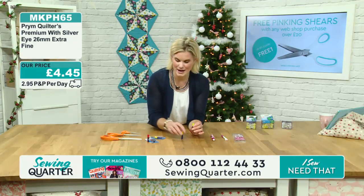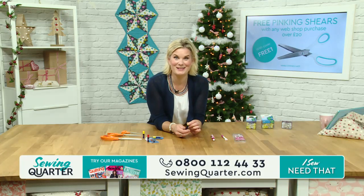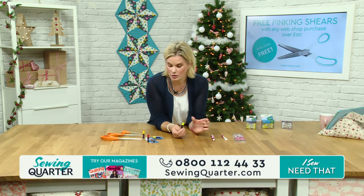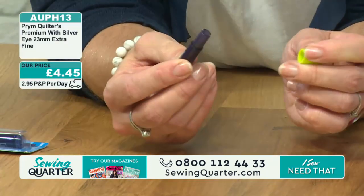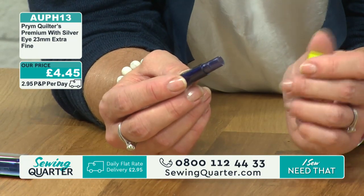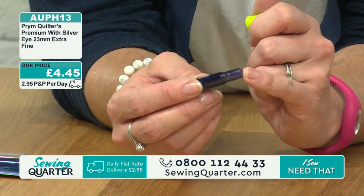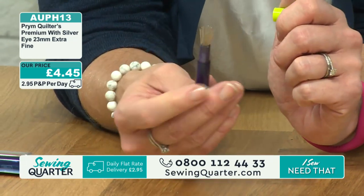Now, we've got another size for you as well. This is the green cap. So get whichever size you need. Now, these are 23 mil. Oh, so these are 26 mil long. No, 23 mil. So these are slightly shorter. The others were both 26 mil long, but one was fine, one was extra fine. Now these are extra fine. So you've got the silver eye here, extra fine, and these are slightly shorter needles. There they are.